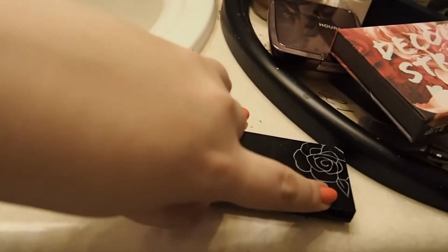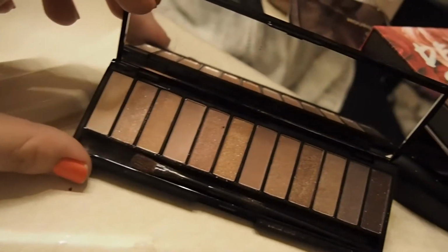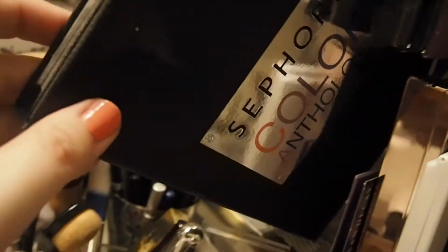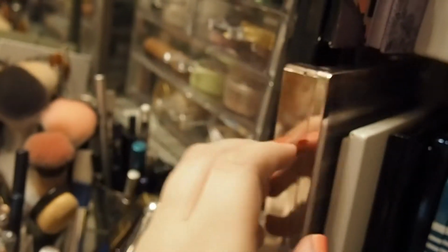This is another favorite palette. I got this also from Marks and Spencer. It's all kind of rosy pinks and rose gold. Really pretty. So I like that. I like the rose on the front too. And then down here I've got a Sephora Color Anthology. It's all eyeshadows, really nice. My Urban Decay Naked on the Run palette.